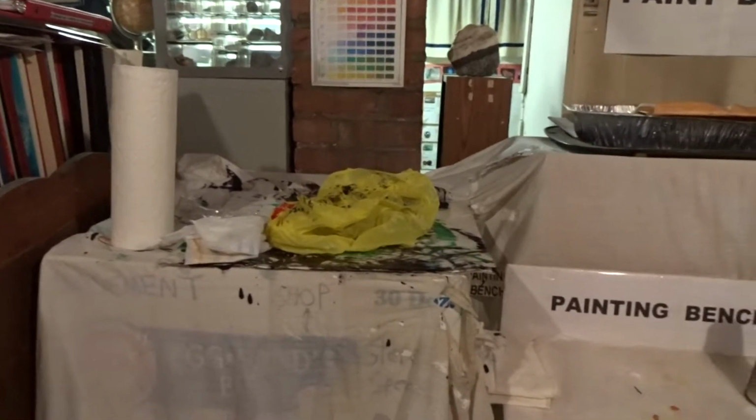Halite. This is my paint bench. This is my bench where I paint my mineral collections and put them into these boxes. Rock and mineral collections for sale. Rock and mineral collections from around the world.